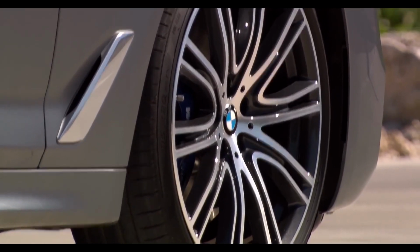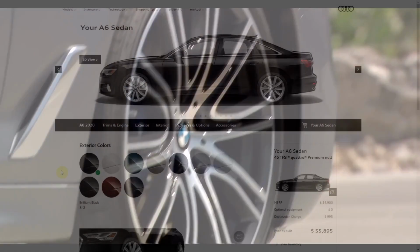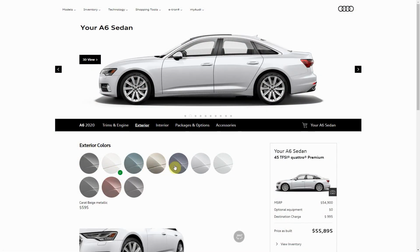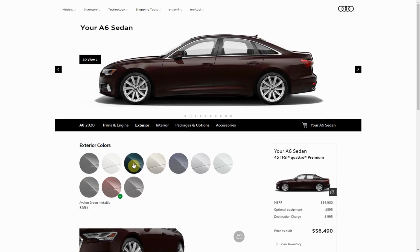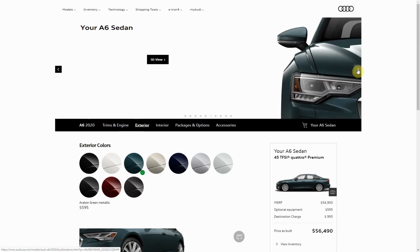And the last category I'd like to talk about are the colors. The Audi offers 10 different colors in the A6. It's a nice spectrum. Of course, you have the standard white, black, silver, and gray. Then you have a dark red and a blue, and my personal favorite, Avalon green. I really like green colors on cars, and I think the A6 pulls it off really well.